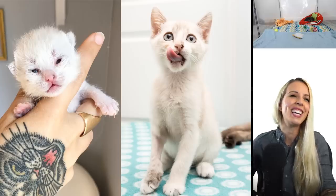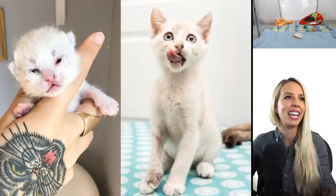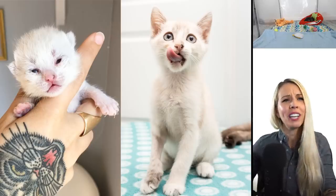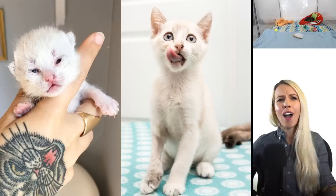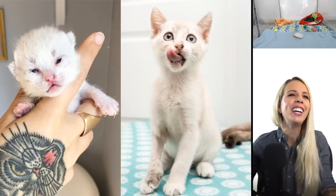And there she is. You can see how bad she looked there. A couple days later, she looked like that on the left, and then she grew into one of the most beautiful kittens ever. You can really put some nice shine on these kittens, make them look so sparkly and beautiful.